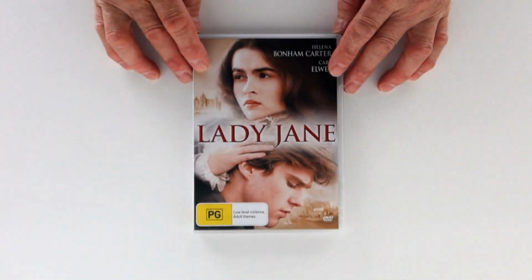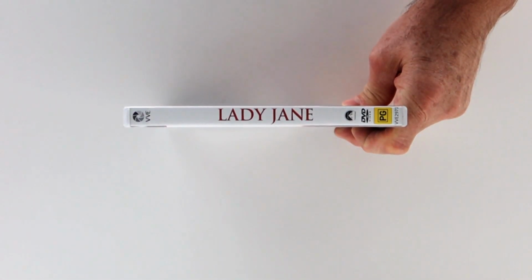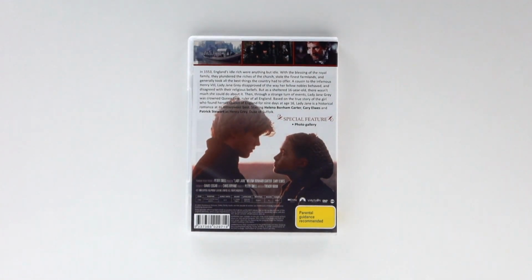We've also got the DVD of Lady Jane, starring Helena Bonham Carter and Cary Elwes. The story of Lady Jane Grey, who was Queen of England for only 9 days. Okay, so I really enjoyed this movie. It is, of course, a period melodrama starring Helena Bonham Carter from the mid-1980s.